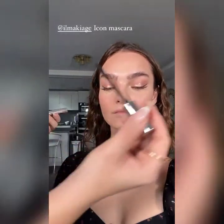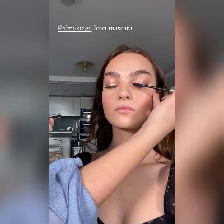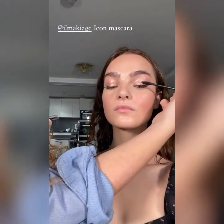Just trying out a brand new mascara now. This is the Illamasqua Icon Mascara. Actually, it looks pretty good. I really like the applicator of this. Using it straight from the applicator because I'm going to give this to Ella afterwards, obviously.